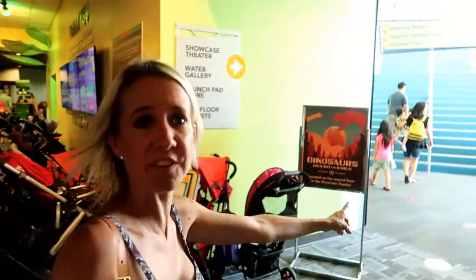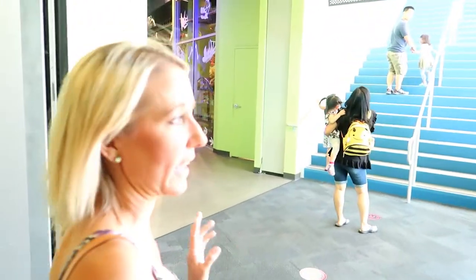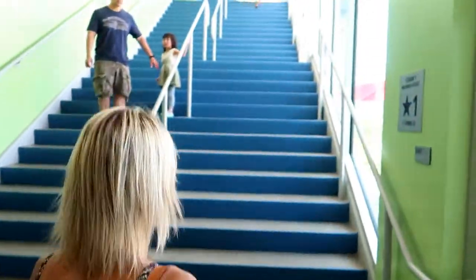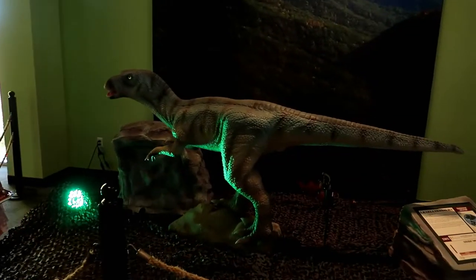So we're heading upstairs to the dinosaur exhibit, and they're gonna be doing a fossil exhibit show in just a couple of minutes. So we're gonna try to at least catch part of that. Let's check it out. The Leomosaurus.